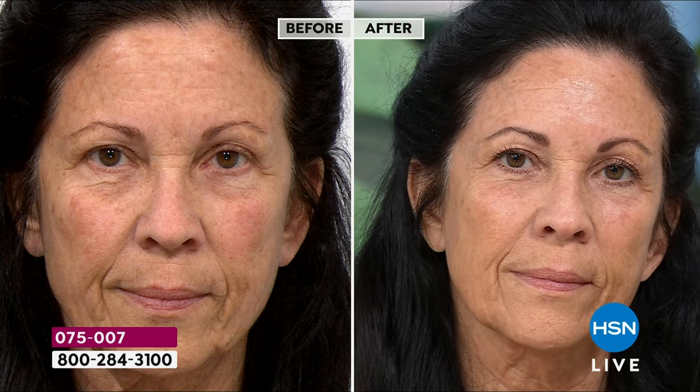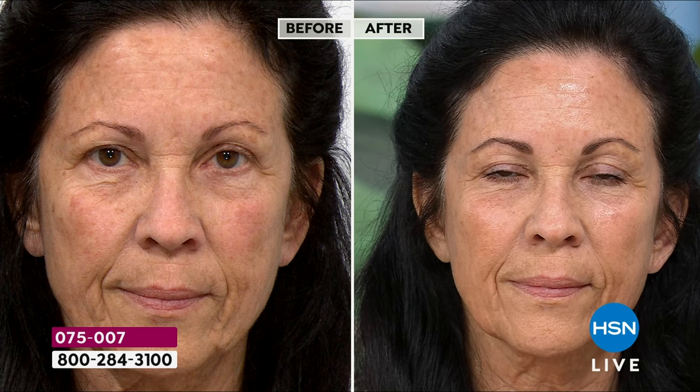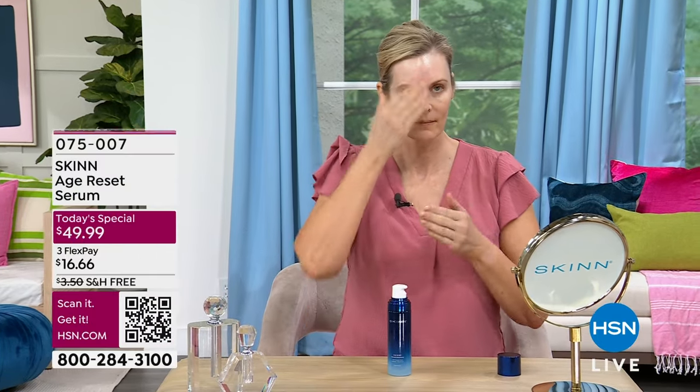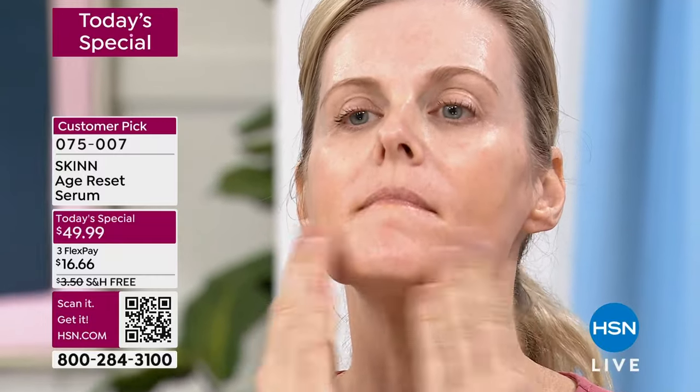When I show you the clinicals on this, I want you to also understand I have spent over $70,000 clinically testing this formulation as a finished product. Not just what each ingredient does, but as a finished product, because that's what you're actually taking home. And I'll show you, they're absolutely amazing.